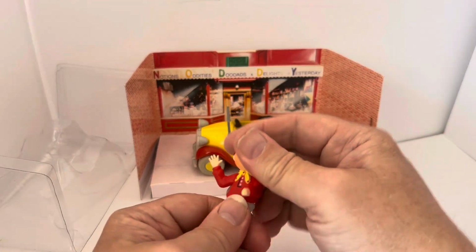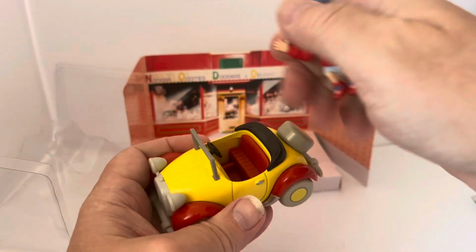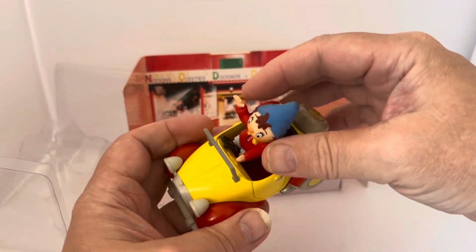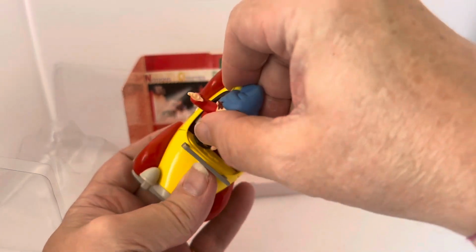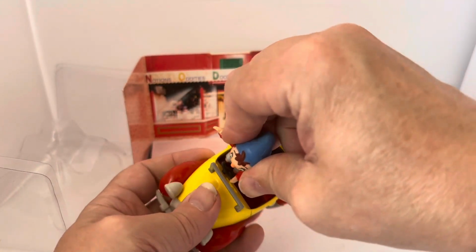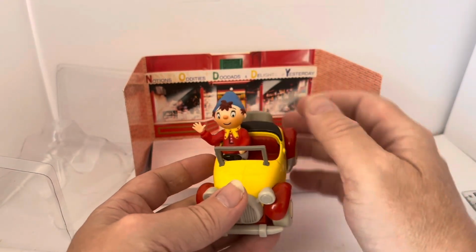Now there's absolutely nothing that the figure does apart from sit in his car. So you can pop him in the car there, and that's basically all he does. He doesn't sit very well in the car either. I don't know if there's a special way of holding him in there, but no, he doesn't sit very well at all. I don't know if his feet are supposed to stick in somewhere, but he doesn't stay in position very well.